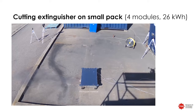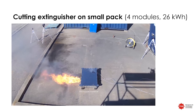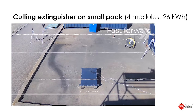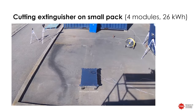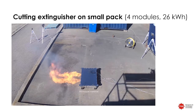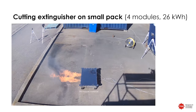And the first test we're going to see here is the cutting extinguisher on a small pack. And you see here the jet flames coming out from the vent openings on the battery pack. What we wanted to achieve here was to have fire spread from one module to another, and we used a thermal imaging camera to see when that had happened. It turned out to be very hard. So we didn't succeed with having a fire spread in our first two experiments. But we got fire spread within the first module. And you can see here what I was talking about, the dangerous zones, that we can for certain say that we should not be on the left side of the battery pack.